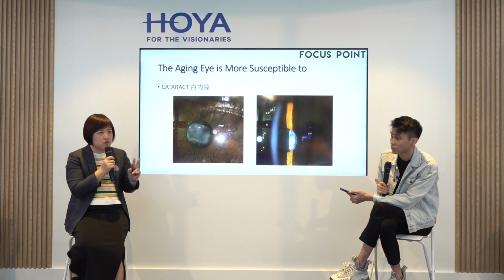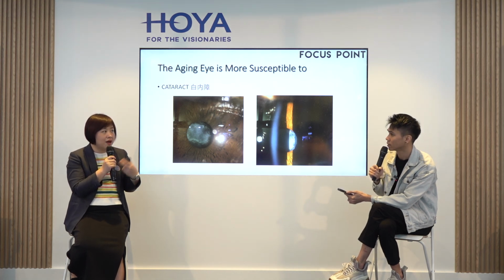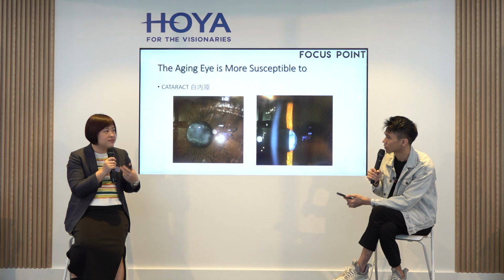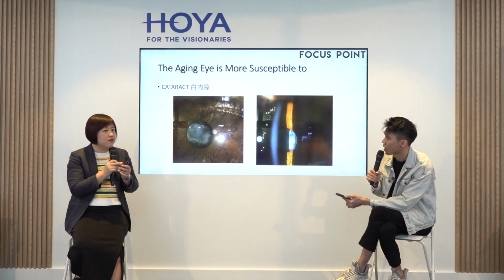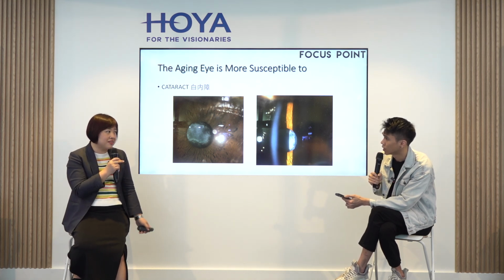We had two ladies in their 30s who developed cataract. They are using steroid creams for eczema, a skin condition, like an allergic reaction. They use the steroids to reduce the reaction of the skin. They've been using it for more than 20 years and they developed cataract in their 30s.